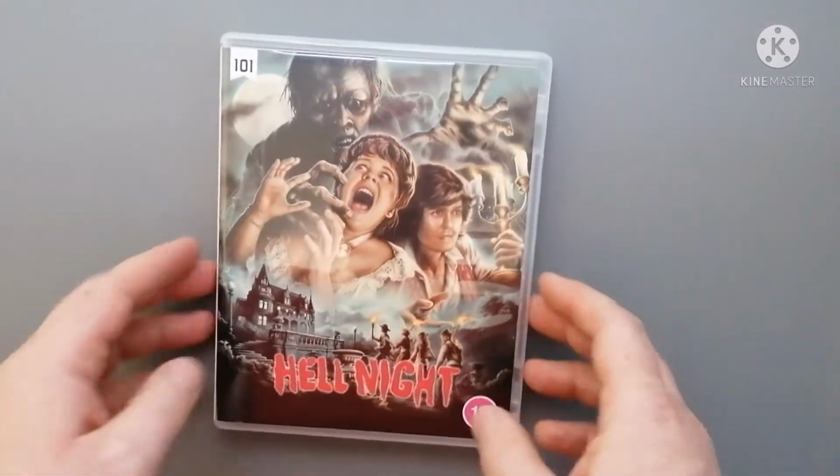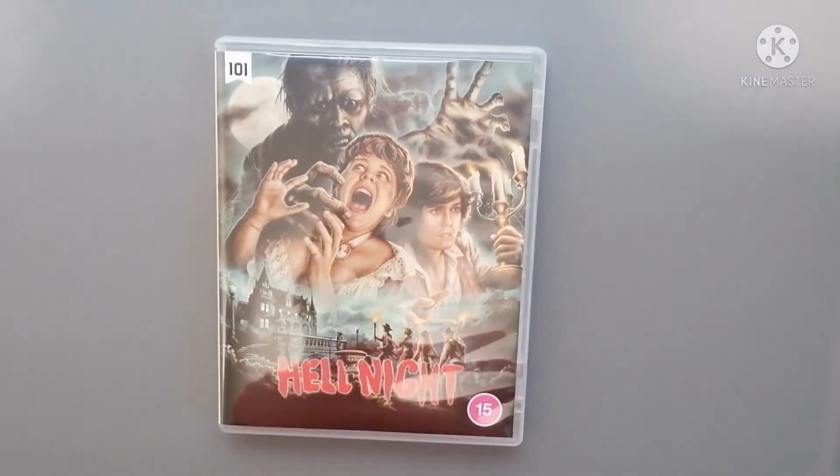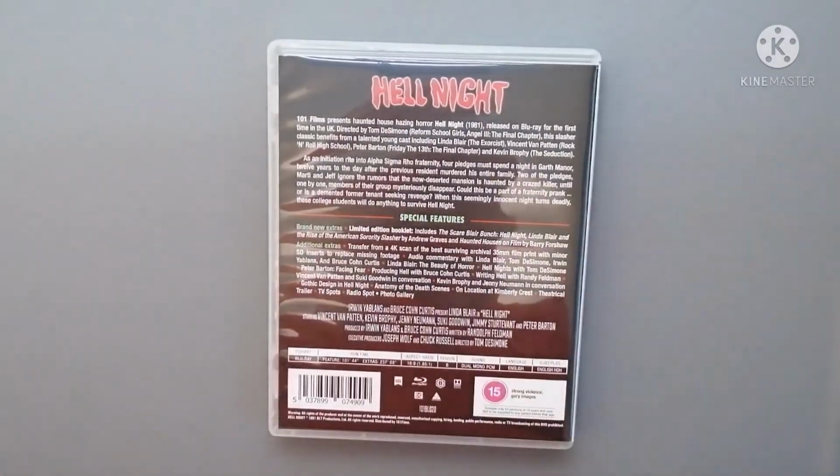Put that away for a second. We'll have a look at the disc. Again, a little bit of the variant artwork. Spin it over, exactly the same as what's on the slip box. There's no difference there.